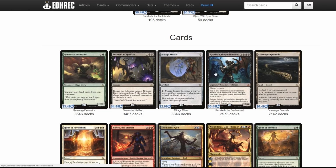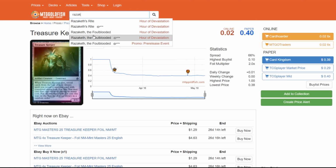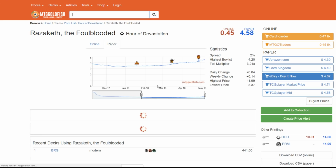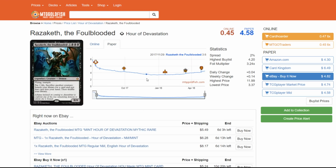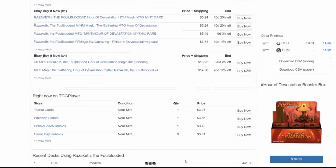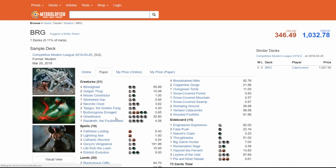Razaketh has already snuck up on us. I think Razaketh at one point got all the way down to a $2 Mythic? I wonder how low, $3.30 Mythic, and you can already see that it's starting to have that increase. This sees absolutely zero play. It does say play in a Modern deck, huh? Do they have this? They don't have this in Goryo's. Okay, Goryo's can go tutor up a card after that.